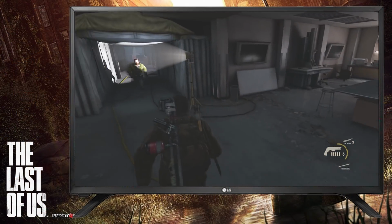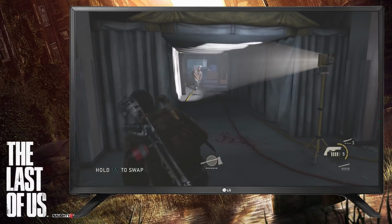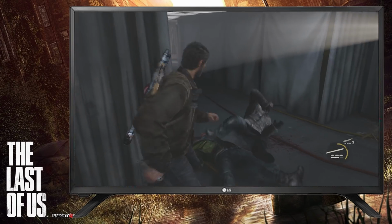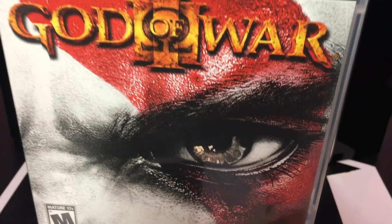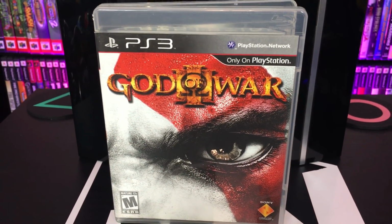Oh my gosh. And you can find this game for dirt cheap. Obviously, there are remastered versions on the PS4. Yep. The second one's out, but it started on the PS3. And the PS3 version still looks and plays amazing. It does. God of War 3 is on the PS3, which is just a continuation of a great series before it drastically changed on the PS4, which was a good change. But if you like the old style, God of War 3 on the PS3 is pretty great.